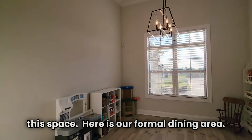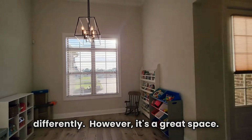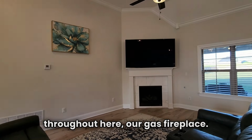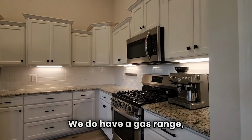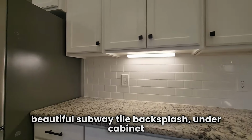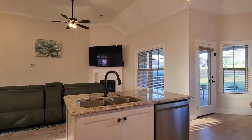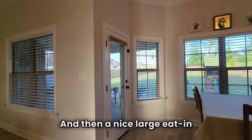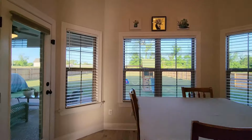Here is our formal dining area. They're using it just a little differently. However, it's a great space. Again, nice high ceilings. We've got crown molding all throughout here. Our gas fireplace. All right, let's take a look at this kitchen. Here to our right, we have our pantry. We do have a gas range. Beautiful subway tiled backsplash, under cabinet lighting. Granite counters all throughout. Great view to the great room here. And then a nice large eat-in area, which can accommodate most gatherings.